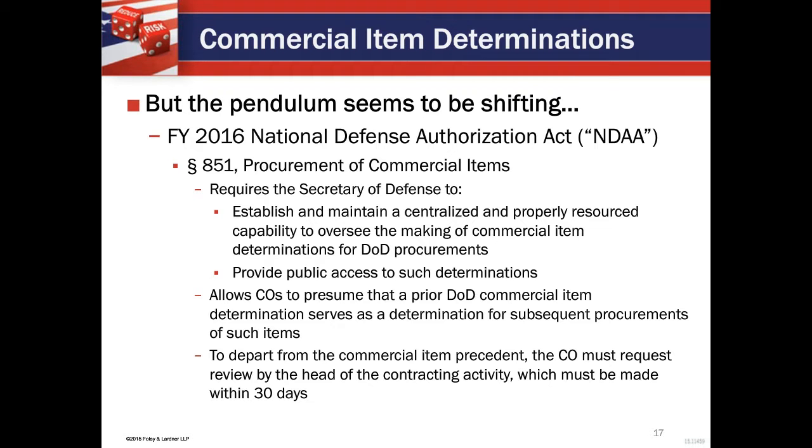To depart from this commercial item precedent, the contracting officer needs to request a review by the head of the contracting agency, and that determination must be made within 30 days. So this whole process and the purpose of this section is to expedite what has traditionally been a time-consuming process of commercial item determinations. Those sometimes could take months or even years to make, and this is an intent to really streamline that process.